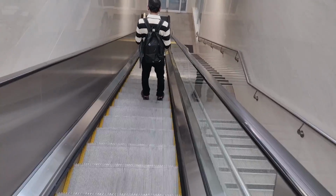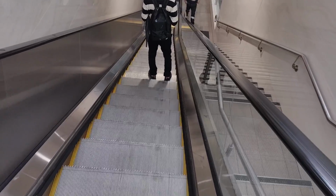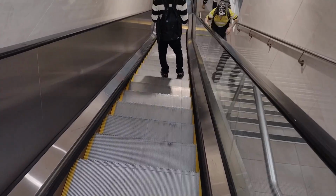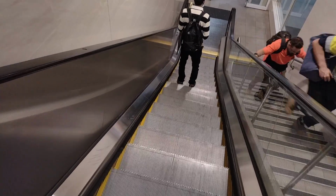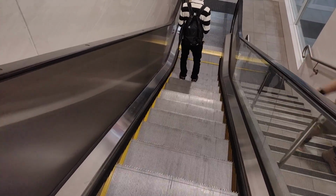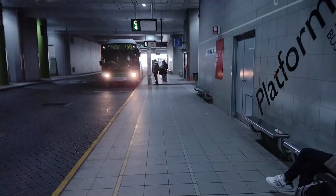Although for some reason I feel like every single time I always have to go against the escalator, because buses usually drop you off on the west side, and then I always have to go up the stairs, and then they pick you up on the east side, and then I always have to go down the stairs. Very, very silly. It's not always like that, but a lot of the time I feel like with most of the busy routes it's like that. Anyway, let's take a look.